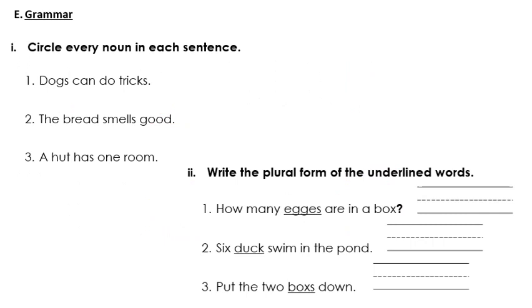Grammar. They say circle every noun in each sentence. Now, as you remember, nouns name a person, place, or thing. They also name animals, things or animals.